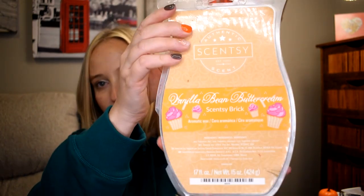And then this is Vanilla Bean Buttercream. This is one of the Christmas packaging ones, but this one's available all the time. Top 5, just like the Happy Birthday. I never want to be without Vanilla Bean Buttercream, not only because it smells amazing, but because it mixes so well. I am one to definitely mix scents or tone something down that's a little too strong.